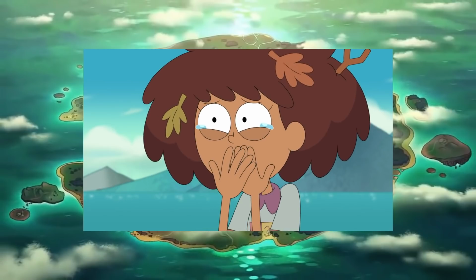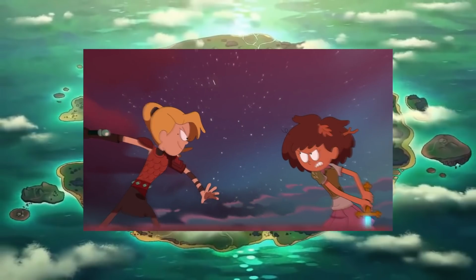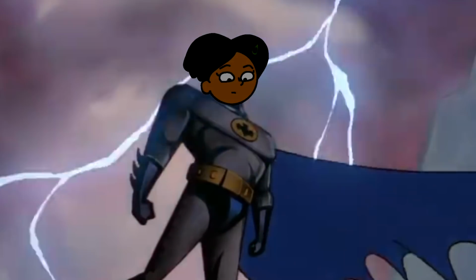Aside from the fact that she likes wearing hoods and capes in the dark and posing dramatically. Maybe her life lesson will be to accept the fact that she's Batman, I don't know.